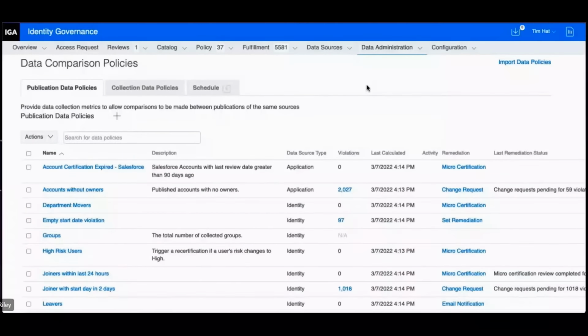Another type of control that we have, these are detective controls, are called data comparison policies or data policies. And we have policies you can set in governance to react to certain actions or activities that happen or when data changes in the system. This can be set on publication or collection. And you can choose what the remediation action is that happens on this.